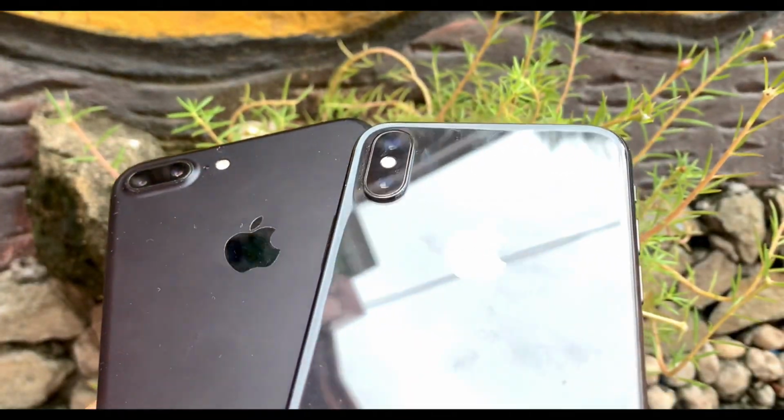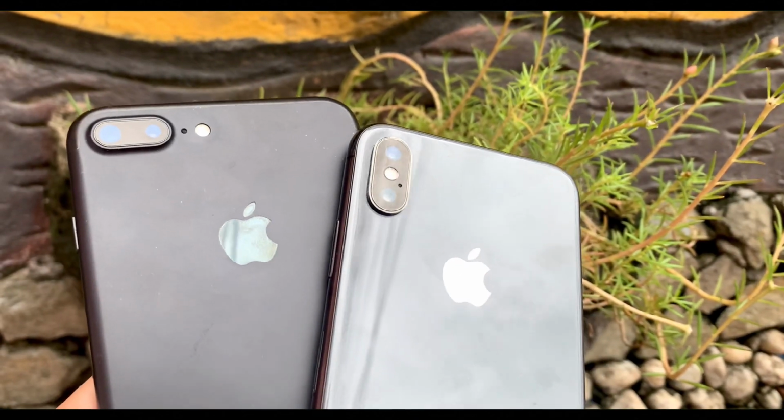However guys, kung gusto nyo gumamit ng phone na pang matagalan or for the long term or long run, I would rather suggest go for an iPhone 7 Plus kasi you can get one for as low as 8,000 pesos to 10,000 pesos, and for that price range, yes guys, sobrang worth it ng iPhone 7 Plus. And I am sure that Apple will support this phone for the next year and years to come, so ayun.